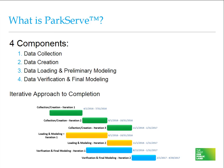And so you can imagine that now we're into iteration 4, almost into 5, and we have a lot of balls up in the air in terms of not only collection and creation, but modeling and loading and verification all going at the same time.